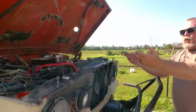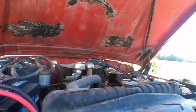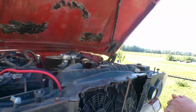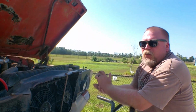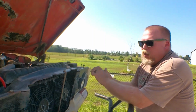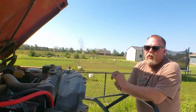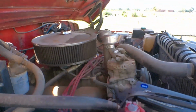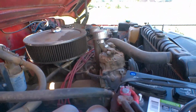Here's the heart of the matter. This is an AMC 360 that I've built. And that was one of the reasons it made sense to buy it back. I know what's in this motor. We saw the pictures, saw that it had pretty much been untouched. Don't think it's ever been opened up in the last 10 years. You know, it just made sense. Buying something that we knew was good.